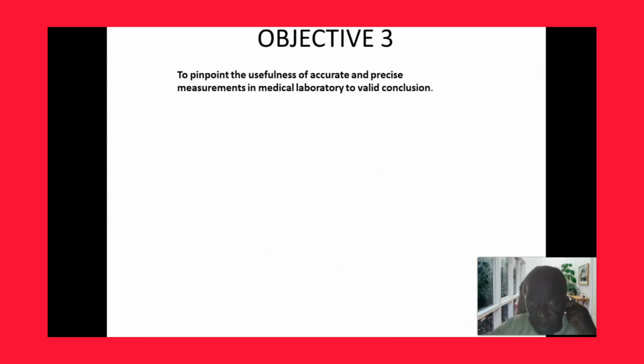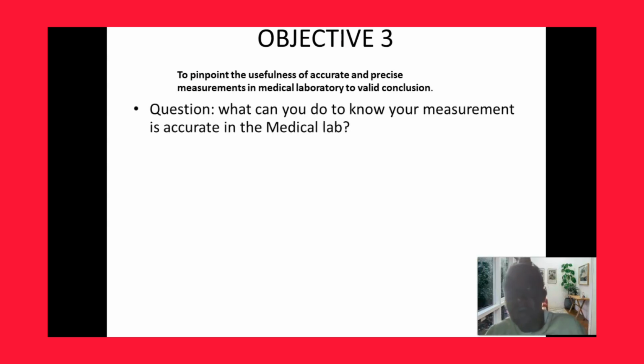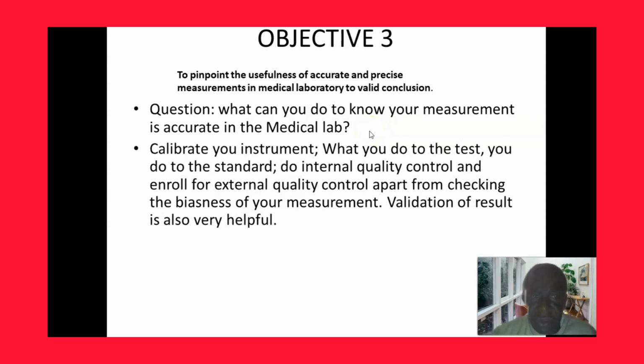Objective 3: to pinpoint the usefulness of accurate and precise measurement in the medical laboratory to valid conclusion. You can never have a conclusion that is acceptable when all your methods are not accurate and not precise. So what can you do to know your measurement is accurate in the medical lab? I've almost explained earlier, but let us continue to look at what we can do.